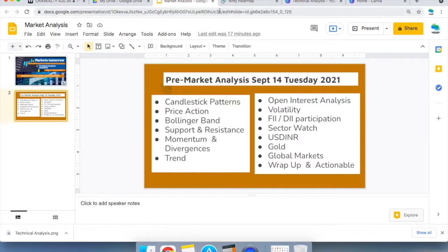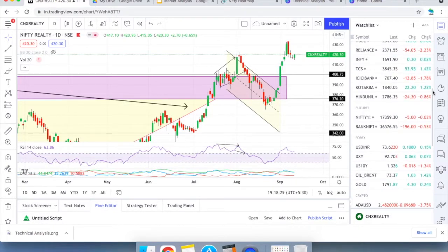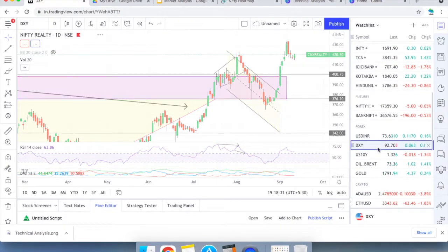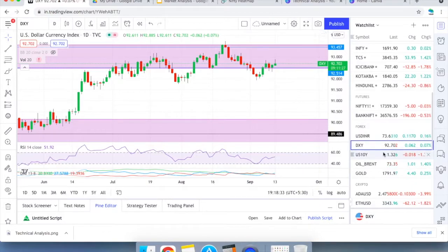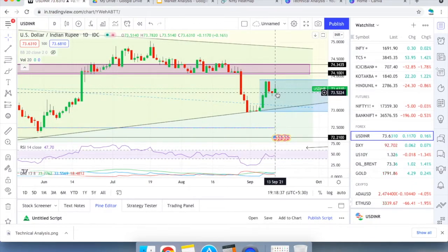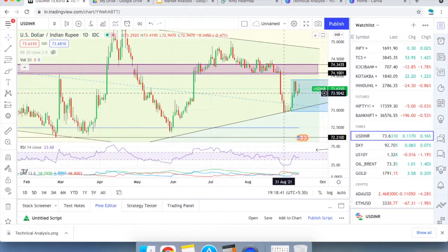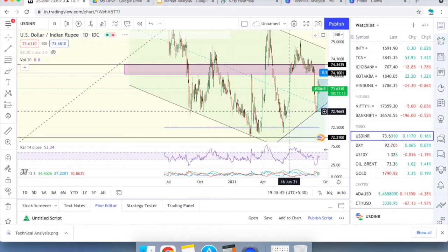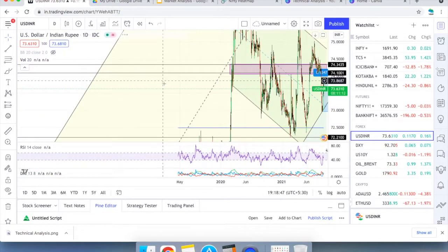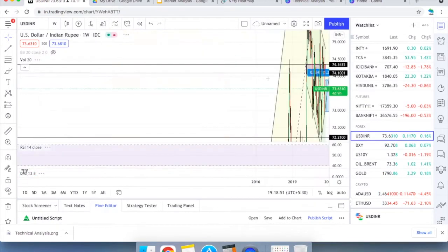So that's the sector. Now let's just see what happened to the dollar and the currency pair. That action around that, you can see that the dollar has strengthened slightly, and the currency pair has also strengthened. It's showing a green candle. So basically, it has taken support at the channel edge on the daily. And we'll just give a weekly view so that things will be clear.